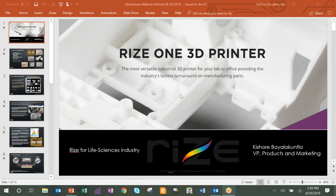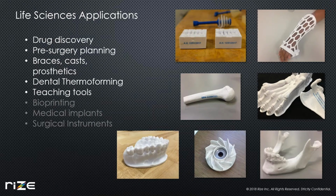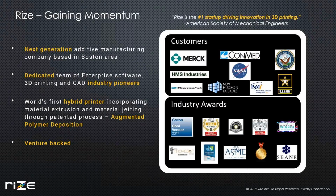So the topic today is Rise for Life Sciences Industry, and there are some very special innovations at Rise that make it perfect for life sciences. We have customers that are using Rise for many different applications. That is drug discovery, pre-surgery and planning, braces, casts and prosthetics. Likewise, for dental thermoforming and teaching tools. These are all the different applications of RISE for good reasons, and we will cover those today.